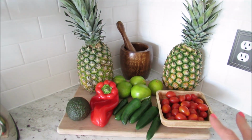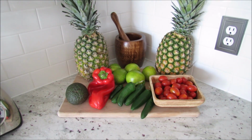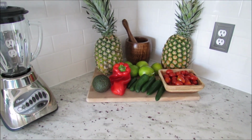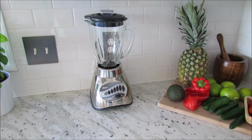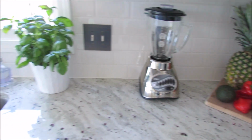So I just put everything there so that it's out, and some things you can't put in the fridge, like avocados and tomatoes and things. So I just have that there, and I think it looks really nice and adds a little bit of visual interest from the wood. I do keep my blender out because I use it pretty much every day to make smoothies. So I have that on my counter.